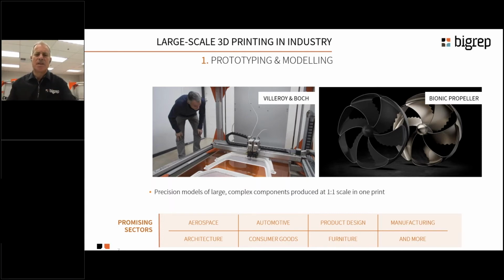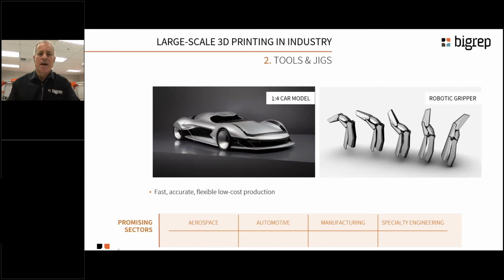Our customers that are using our printers for prototyping and modeling fit into aerospace, automotive, architecture, consumer goods, furniture. Generally, if you look around the world and you see something that's bigger than 12 inches square, they're a customer of ours using our printers for prototyping. And that's just about everybody.